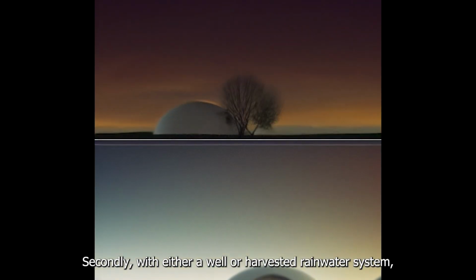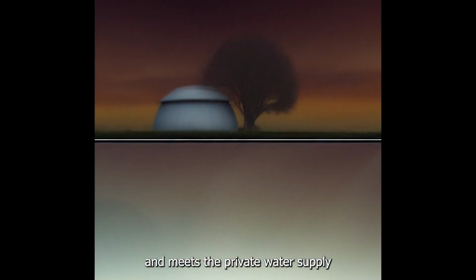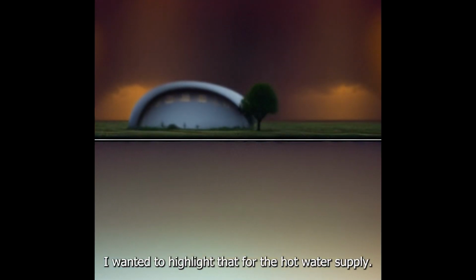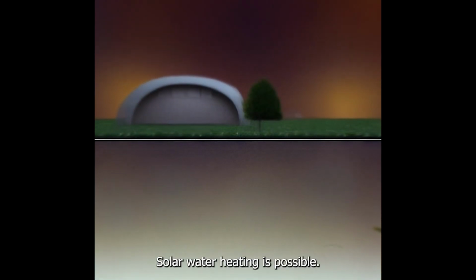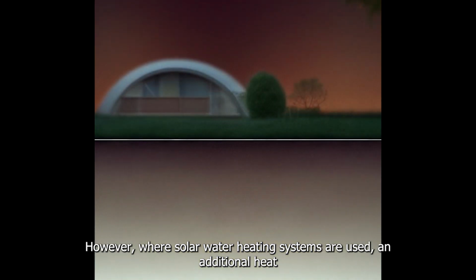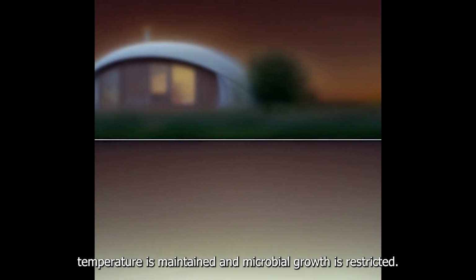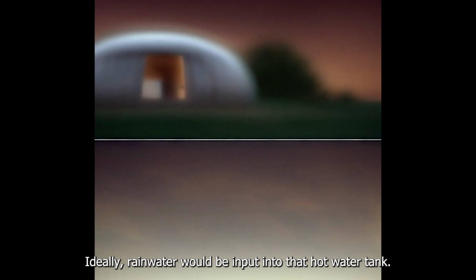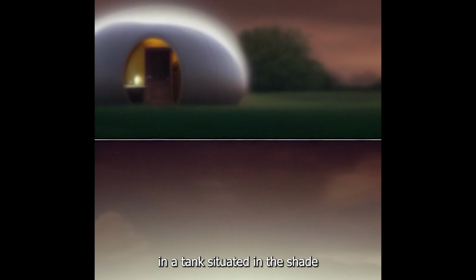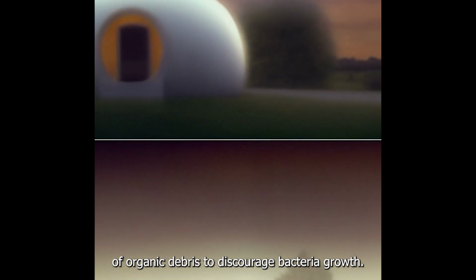Secondly, with either a well or harvested rainwater system, you will still need to ensure water is filtered and meets the Private Water Supplies Regulation 2009 as suggested above. I wanted to highlight that for the hot water supply, solar water heating is possible. However, where solar water heating systems are used, an additional heat source should be available to ensure temperature is maintained and microbial growth is restricted. Ideally, rainwater would be input into that hot water tank, but if not possible, rainwater should be stored in a tank situated in the shade and should be regularly cleared of organic debris to discourage bacteria growth.